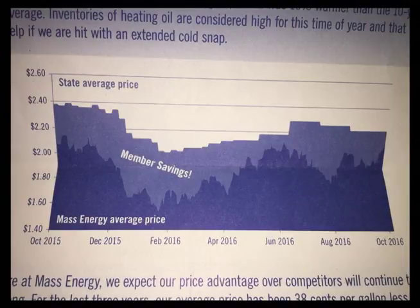That's great. I just got this in the mail the other day, the Mass Energy newsletter, and I'll hold this up. You can't see it that well here, but it shows a graph of the price of oil in the state, and then the darker blue down below is the price that we pay as members of Mass Energy.